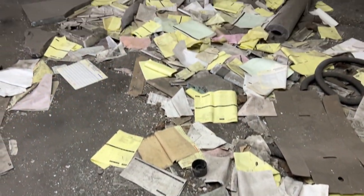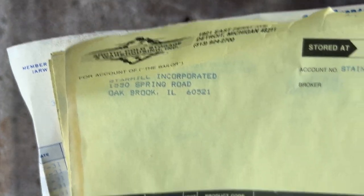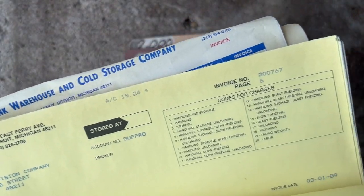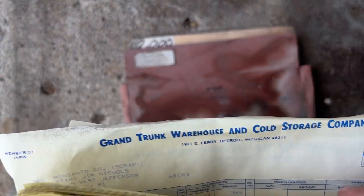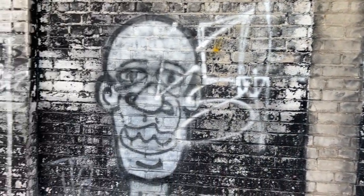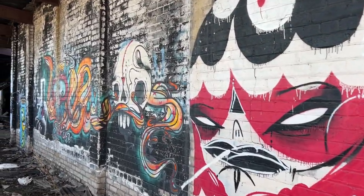On one floor, we found piles and piles of paperwork and documents. This folder contains invoices with letterheads reading Arctic Cold Storage, as well as Grand Trunk Warehouse, all of them dated 1989. The building has been abandoned since 2002. Since then, it has become sort of a museum showcasing graffiti and street art, some ancient, some recent.